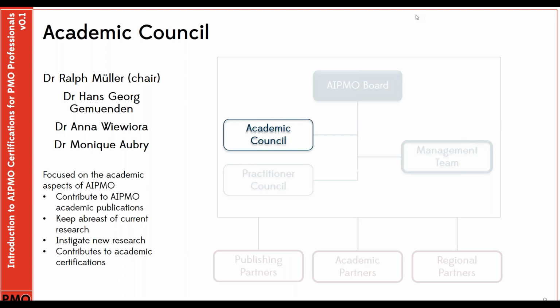And the role they play in AI PMO is twofold, really. One is about overseeing and keeping abreast of all of the research that's taking place out there at the moment on PMOs, and also some of the related areas, some of the research that's taken place into project and program management. Interestingly, some of the research in terms of strategy development and delivery, obviously that has an impact on how that comes down into portfolios.